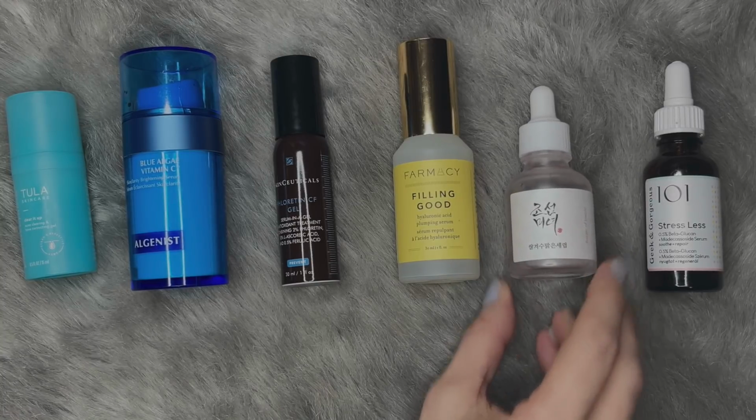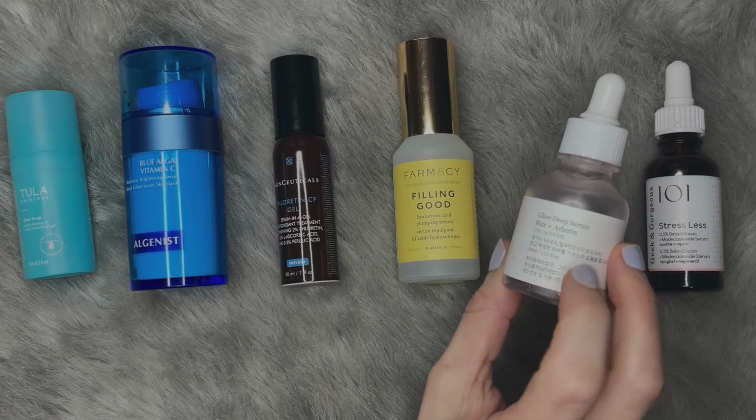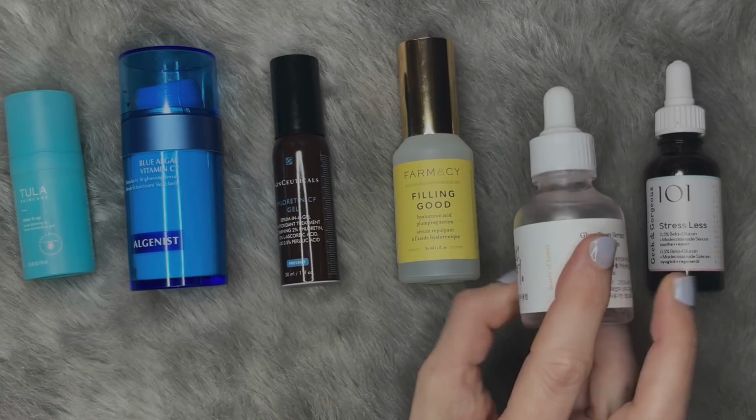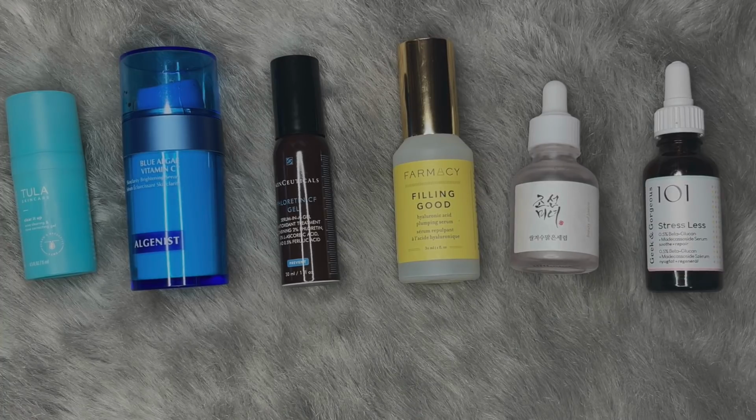And then the Beauty of Joseon Glow Deep Serum. I liked that. I might try the new one. It does have alpha arbutin now. I just kind of wish they had said from the beginning that this wasn't alpha arbutin, just because I did see a lot of confusion around that question.